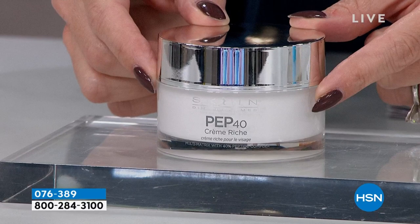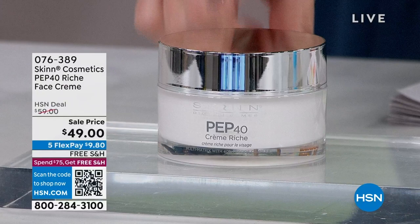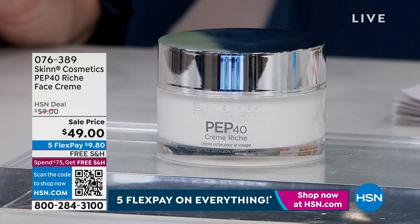I posted on my Instagram last night, Valerie Stubb HSN. This is my tried and true Desert Island Night Cream. It is the Pep 40 Creme Riche. We've got it back in stock on a great sale price. This is the deal though, you guys. We don't have a lot of these, and it's $9.80 to get it home because we've got 5 interest-free credit card payments on absolutely everything.